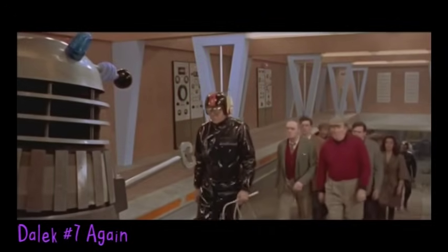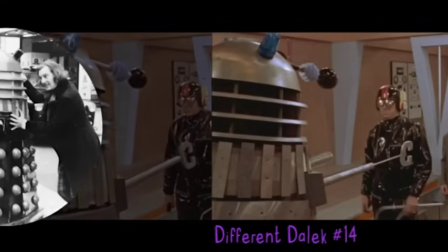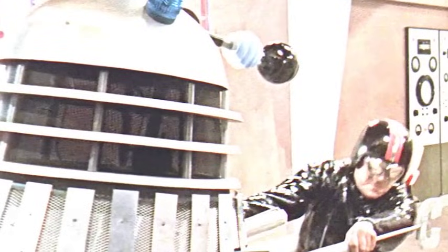It was then swapped for prop number 14, which has clear differences such as a black eye stalk, a more tarnished dome, and a bigger gap below the slats. You can find out more about the fate of the Dalek on the right in our second episode. With a little image enhancement, it is clearly an empty casing, which is then flung down the ramp.